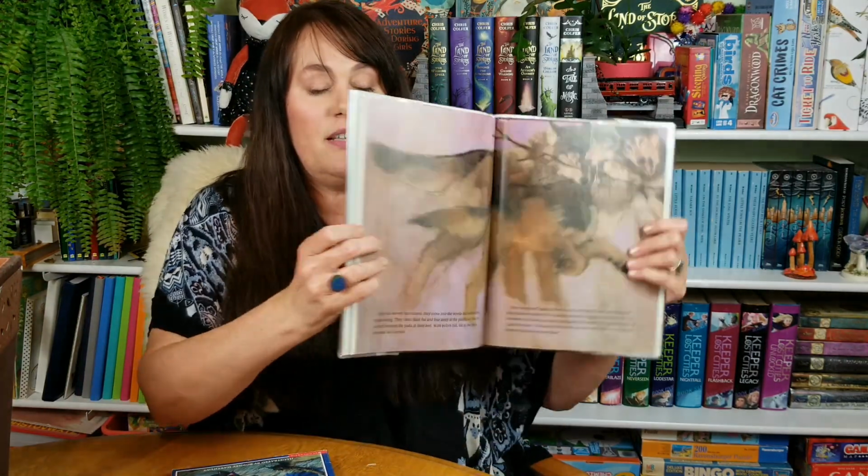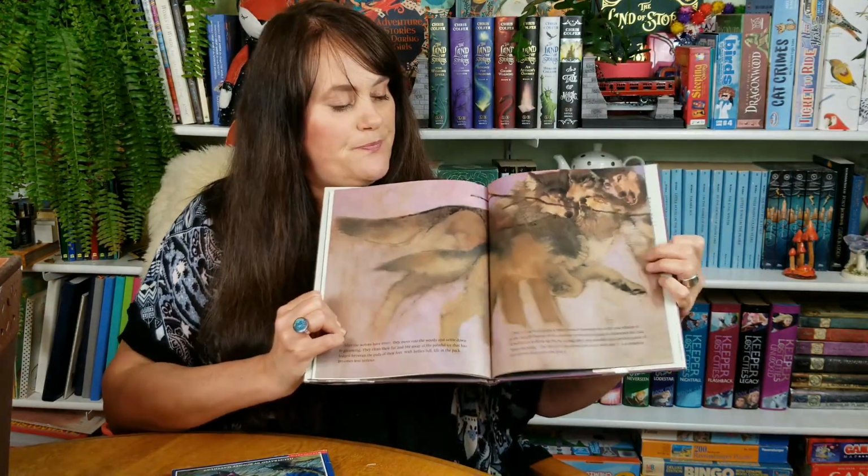Yeah. Okay, here's another wolf book. This is an Usborne Library of Fear, Fantasy, and Adventure. This is the Tales of King Arthur.